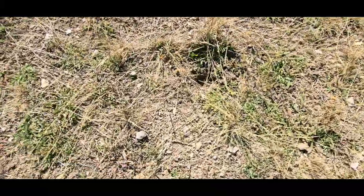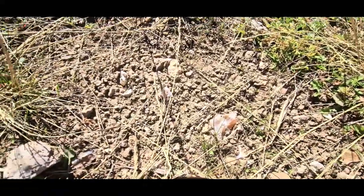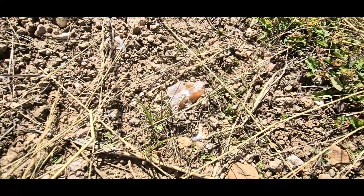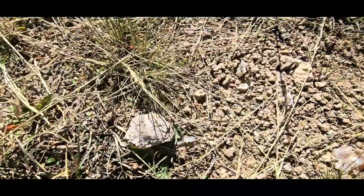Oh, that's a glowy little piece. Yeah. Look at the orange, the way the light's catching that. Oh, pretty. Tannish, brownish. I'm not very good with colors, obviously. And then a little tiny piece next to it. This is a nice little piece hidden in right there.